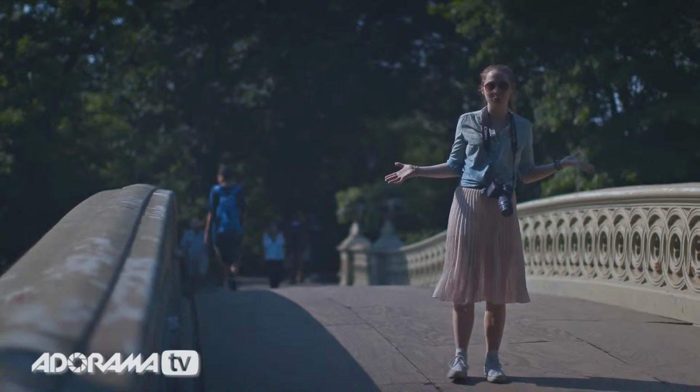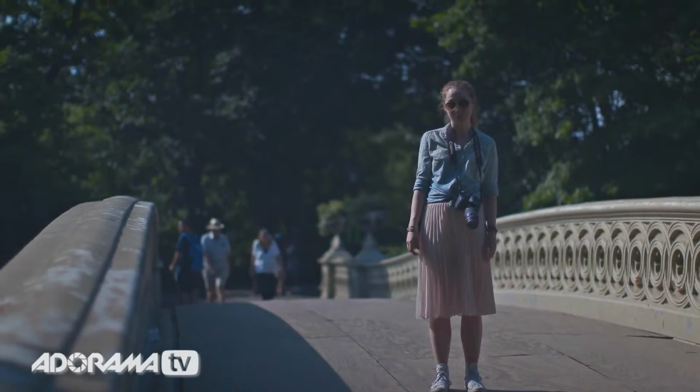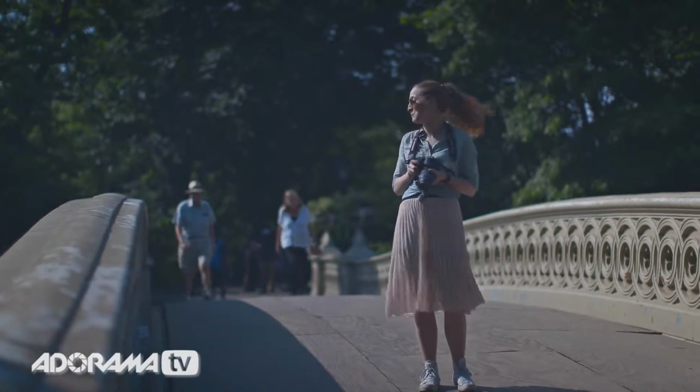This is the famous Bow Bridge. It's a wonderful place to take pictures. It's been in many films, most notably Breakfast at Tiffany's, one of my favorite films. I love coming here to take pictures of the boats.